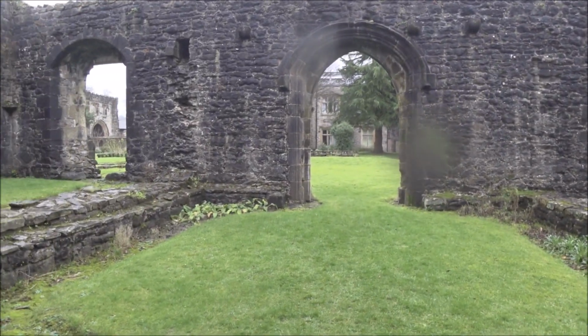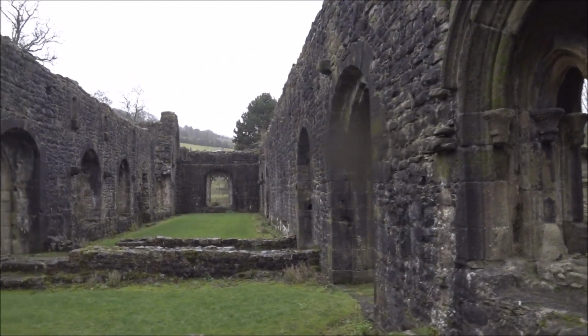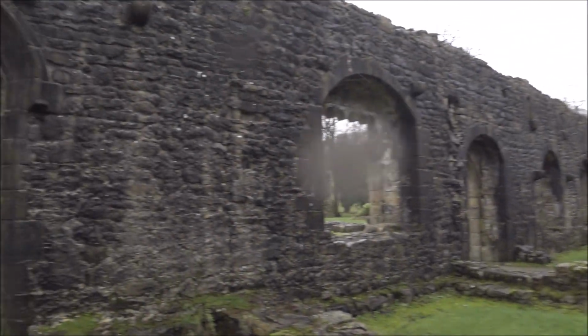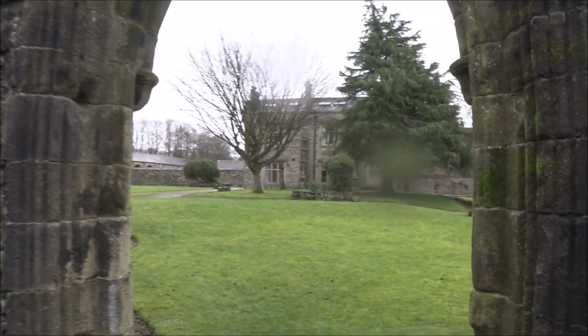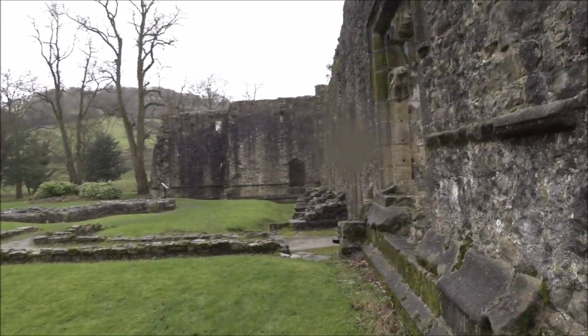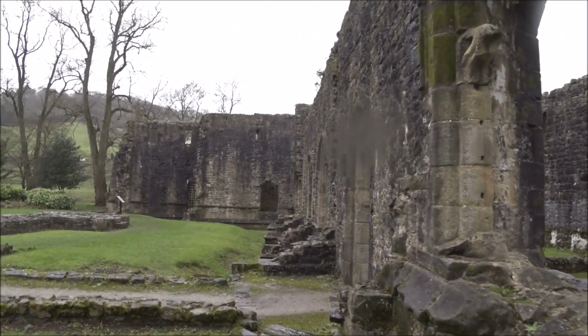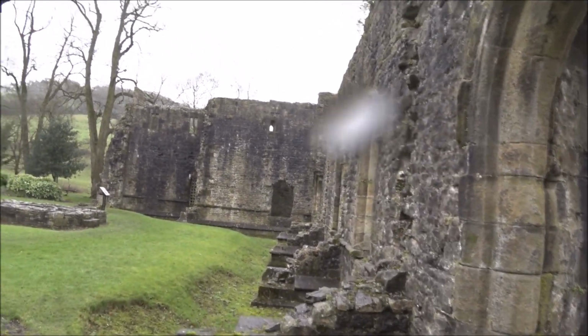I'll go through this bit here into the middle. Such a shame though to see a beautiful building like this in such a state of disrepair. Obviously you might not be able to get the grand standard of the size it would have been, but even still.